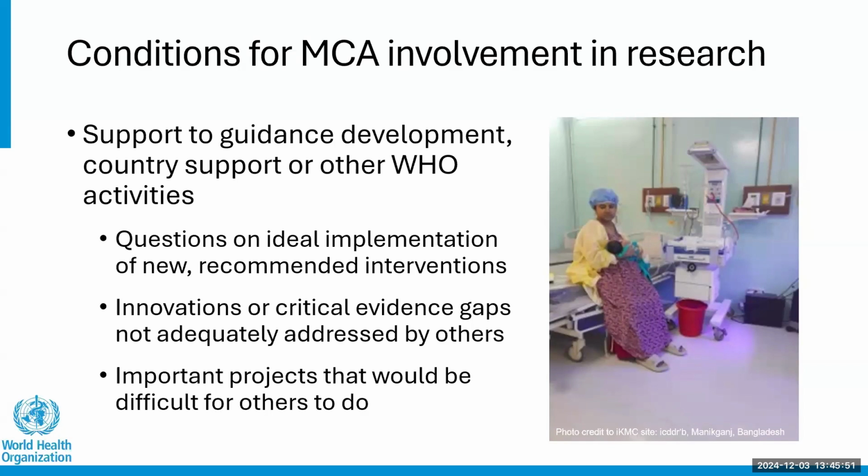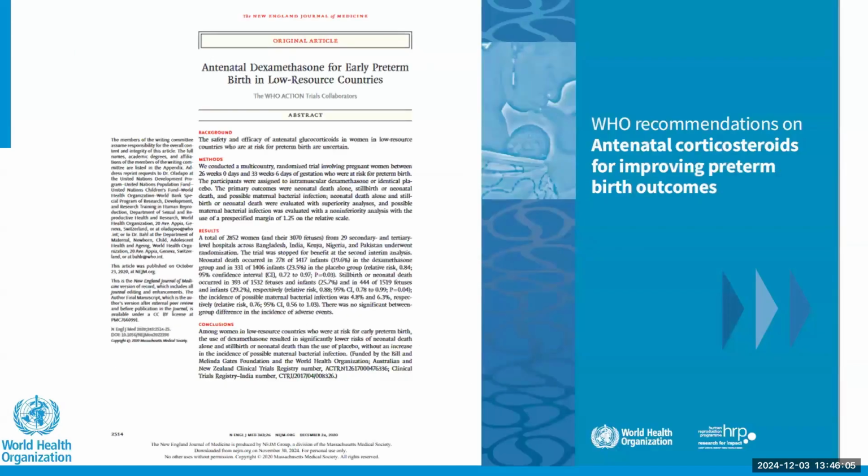And the third one is that there are sometimes projects that would be a bit difficult for others to do. For instance, because they go against WHO current guidelines. And then we might enter into the research. And in the next slides, if you click next, I want to give you examples of all of those, starting now from the implementation research.